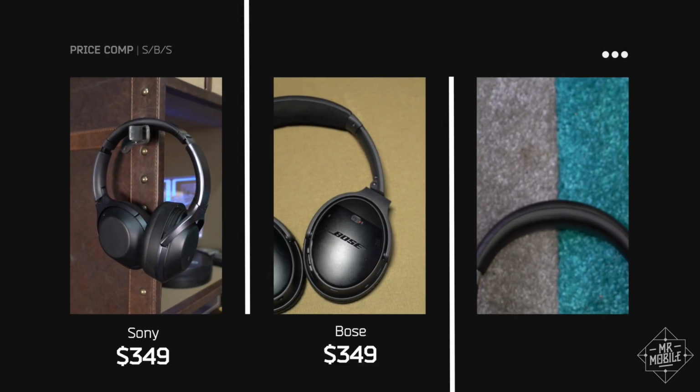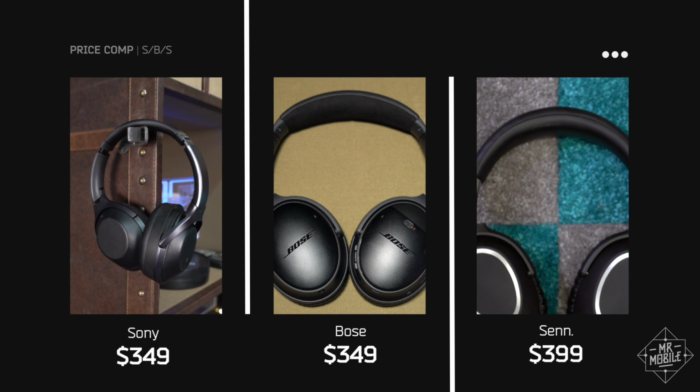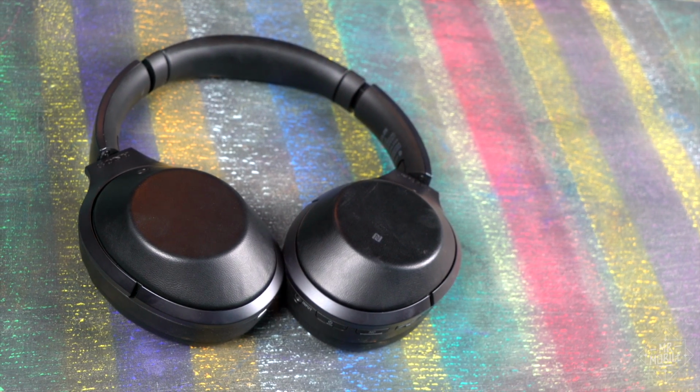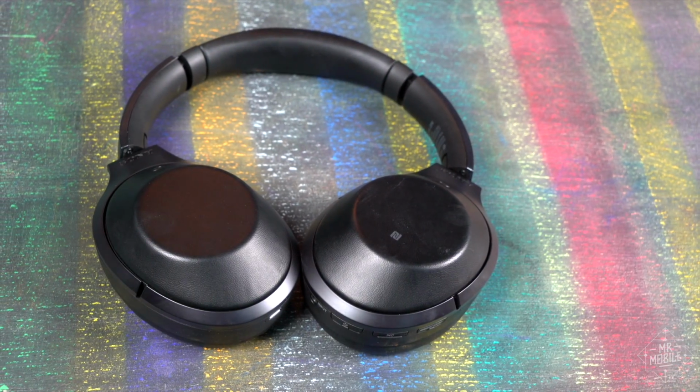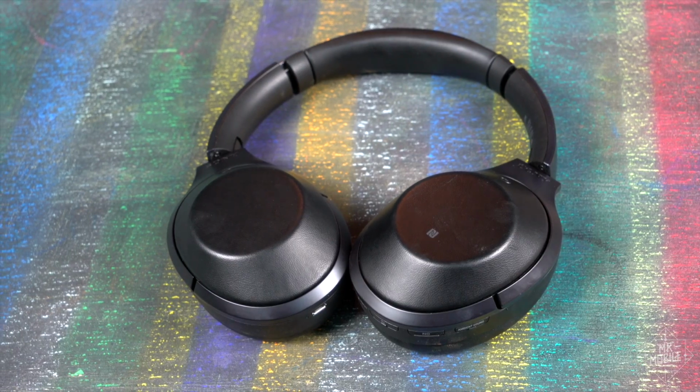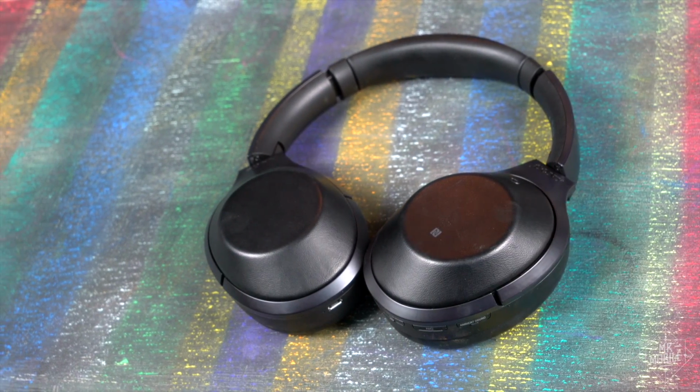The MDR-1000X launched at $399, but it's already gotten a $50 price cut. That's down in Bose territory, and it's undercutting Sennheiser, which is still up around $400 in most places. At $350, it's basically a no-brainer. The 1000X is an easy recommendation for business travelers who have the scratch for a nice set of headphones and a need for silence, where noise usually reigns.